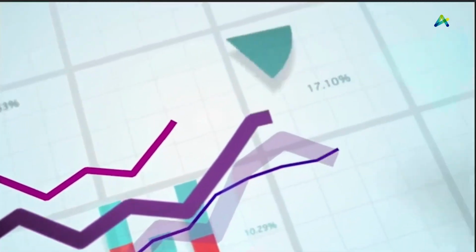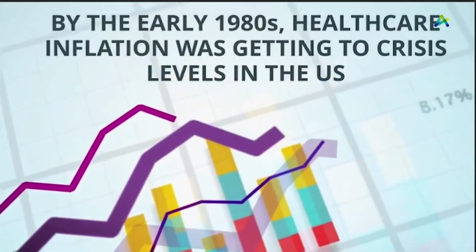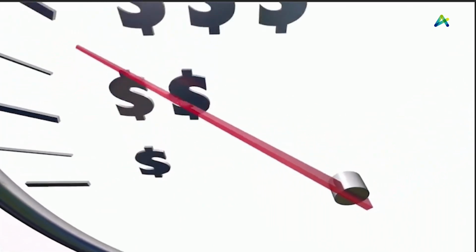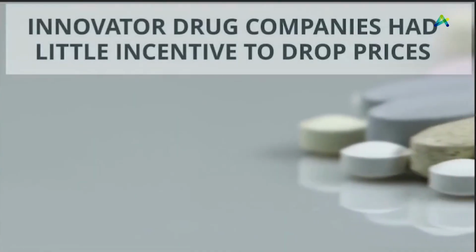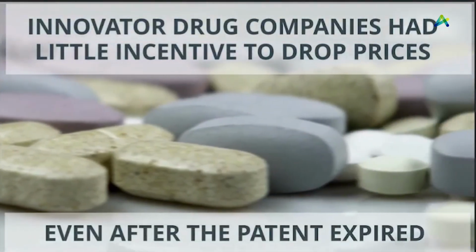By the 1980s, healthcare inflation was getting to crisis levels in the US, fast becoming the leading cause of personal bankruptcies. A major cause of this healthcare inflation was rising drug prices. With an approved new drug application, or NDA, and patent protection, innovator drug companies were under very little pressure to bring down prices for their products.